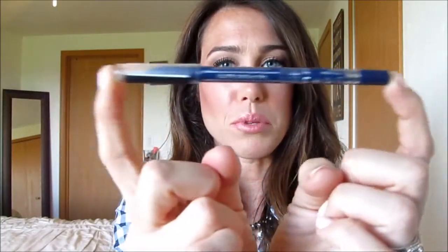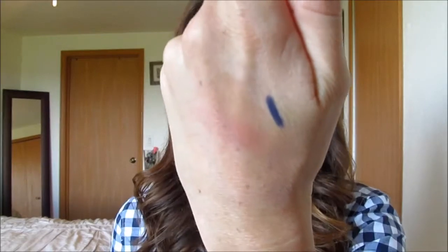The next product is a product that I have literally talked about all the time, but I have a new color, and it is the Rimmel Scandal Eyes, and this one is in Deep Blue 006. It is a really navy blue pencil, and I've been putting this underneath my lower lash line every single day. I love the color. It's a really deep navy color, and it's just a little pop of color, but you can't really tell from afar because it's that deep navy.